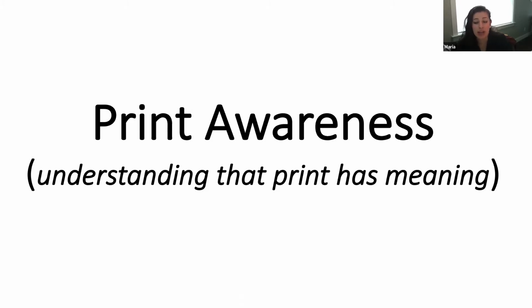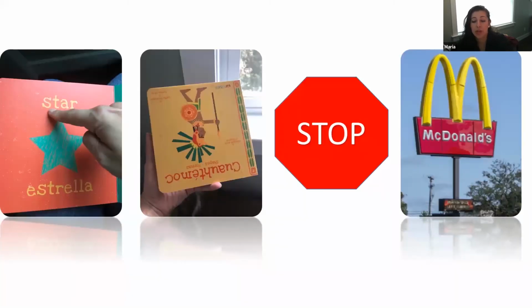All right, well, that takes us to our third early literacy skill, which is print awareness. This means that your child knows that words mean something. He or she knows how to hold a book, how to read it from left to right, and then top to bottom. Parents and caregivers, you can encourage print awareness by running your fingers under words as you're reading.